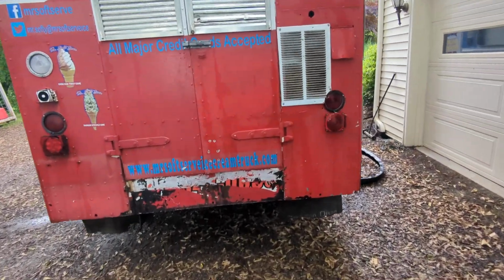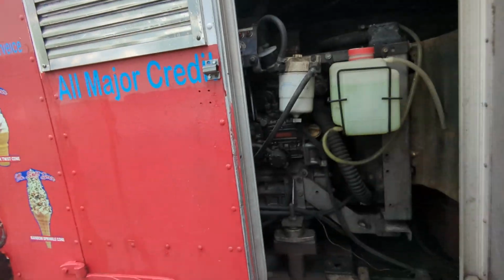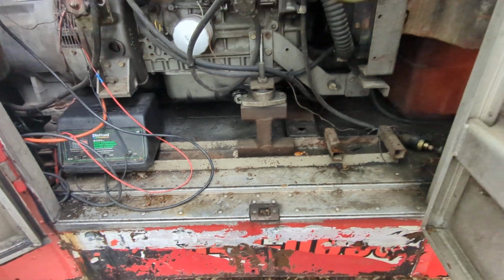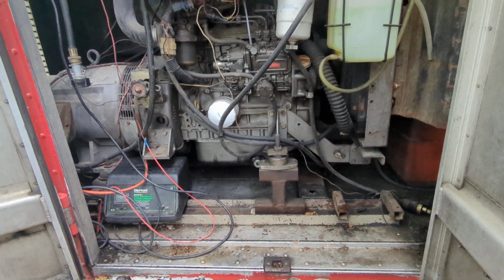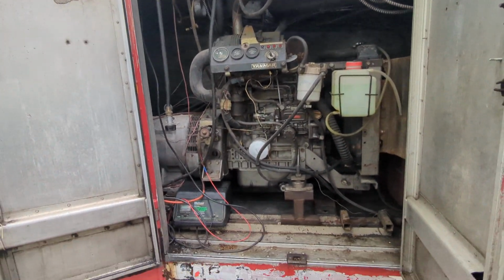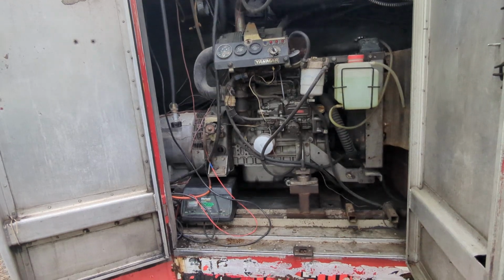One thing that I know that does work, which is great, I don't have to do any work to it, is the generator back here. I did have to clean it up. I should have taken pictures of this years ago when I was doing it. It was nothing but a freaking caked on grease mess back in here. So that's another disaster I had to deal with, cleaning that out.